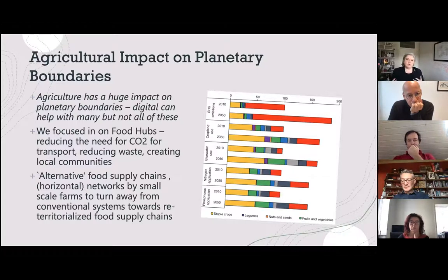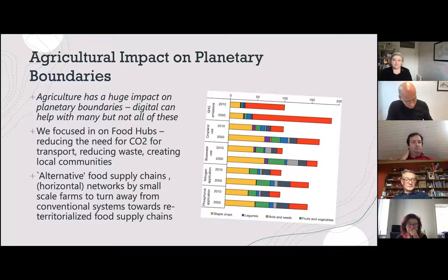And so we brought together a bunch of different people from HCI, computer science, psychology, and economics. We put them together into a team and tried to work out how to think about digital technologies in this new way. And we came up with the idea of focusing in on the alternative food supply chains. These are horizontal networks by small-scale farmers to turn away from conventional food systems and towards re-territorialized or decentralized food supply chains. So we were looking at how you take blockchain to create a re-territorialized food supply chain.